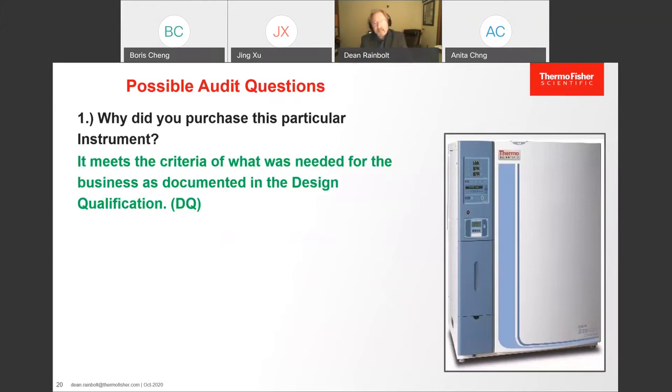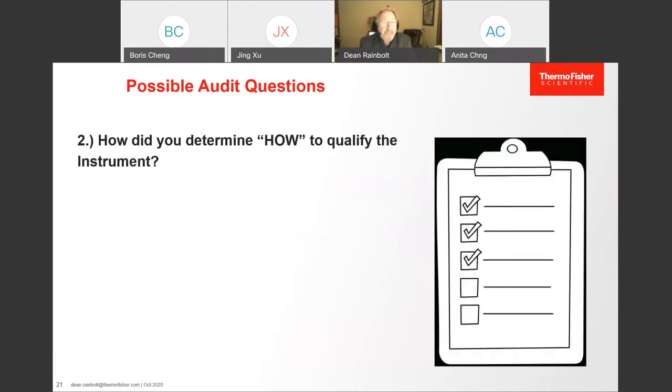We chose it because it meets the need of storing samples at this temperature with an accurate point value of plus or minus 5, let's say. Okay, another question I might ask, how did you determine how to qualify that instrument? So that's a good one. Did you just think, I'll call my buddy over in the next building and see what they're doing, and then that's how we're going to qualify ours? You would not believe how many times that's been the answer. Or I went to this seminar and the speaker told me that this is how they did it and it passed the audit, so that's why I'm going to do it that way. That's not a very good answer.